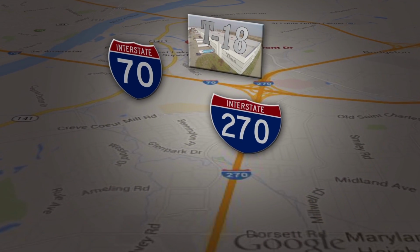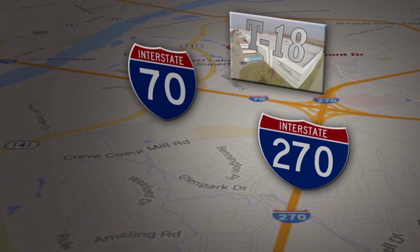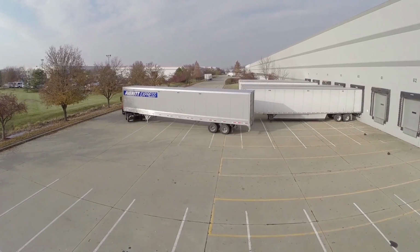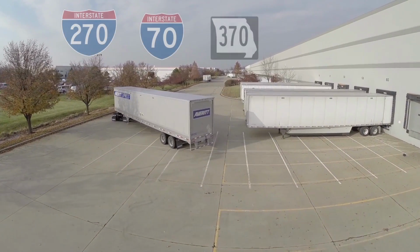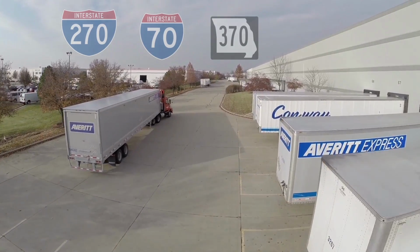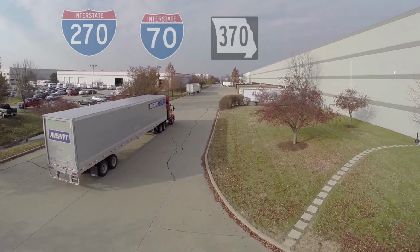T18 is strategically located at the junction of two major St. Louis highways, allowing improved pickup times. On the TL side, the convergence and proximity of 270, 70, and 370 make the facility an attractive pickup site for OTR drivers. This improves our ability to secure trucks via our brokers.